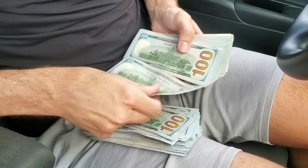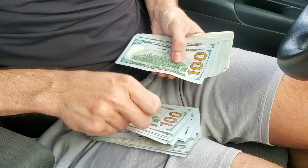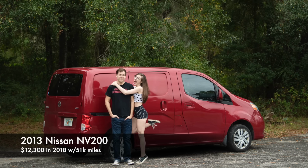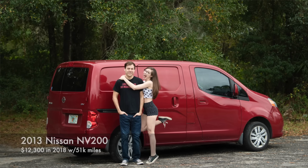After about 1 day of looking, we brought an envelope stuffed with $12,300 cash to some random dude who owned a music store, and we went home with a 2013 Nissan NV200. It was about 6 years old with 51,000 miles on it at the time.